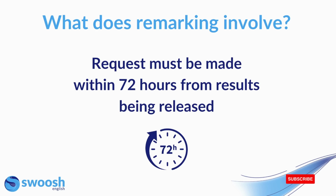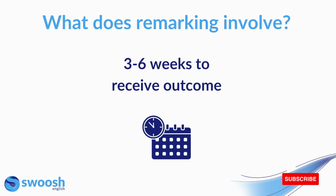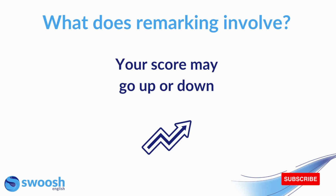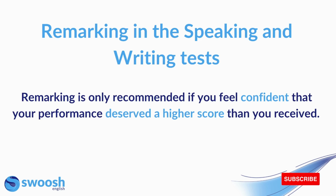So once you've seen your results, you'll have 72 hours to decide whether or not you want to request a remark. You'll then have to wait 3 to 6 weeks to receive the outcome, so there is a short waiting period. If there is a grade change, the fee is refunded to you. However, if the grade stays the same, you will not receive that money back. And please keep in mind that when you request remarking, your score may go up, but it may also go down, so it's important to be aware of that before you make the request.